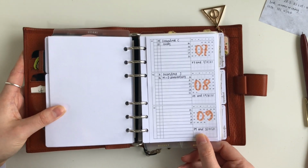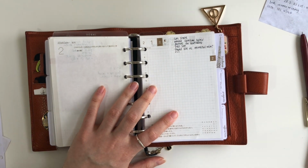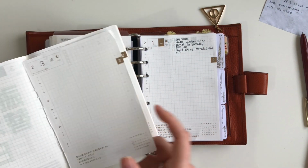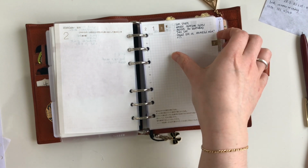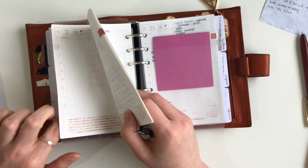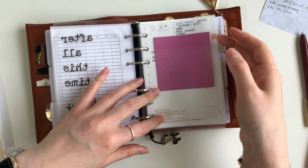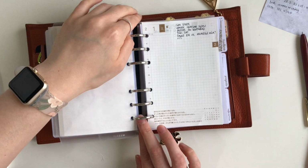So the next thing that I do is prep my dailies. I'm actually using at the moment pages from an old Spring Start Hobonichi. So what I'm doing at the moment is going in and literally cutting them out and trimming them. So I'm going to do that and put them in here and take out January's dailies because I don't need to keep them in there. I'm keeping in this day because this is today. But actually no, let's take it out.